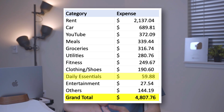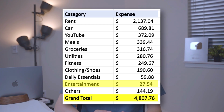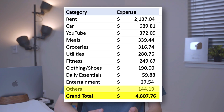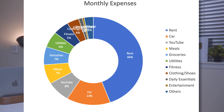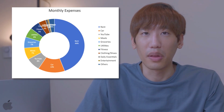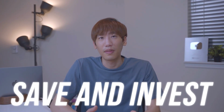$60 on daily essentials like shampoo, toilet paper, toothpaste, etc. $27 on entertainment like Netflix. Finally, I spent $145 on other stuff like haircuts, dry cleaning, gifts, and COVID testing. So that's the full breakdown of our $4,800 monthly expenses. Nearly half of it is rent. Rest, I save and invest.